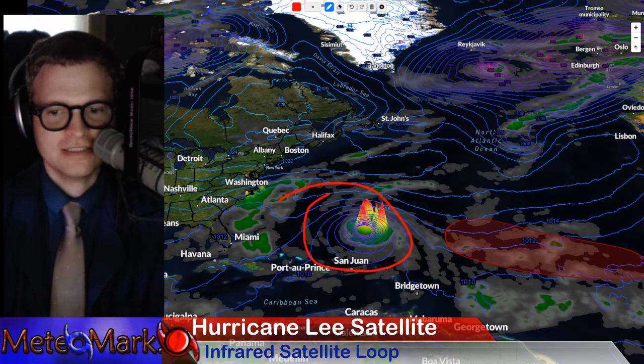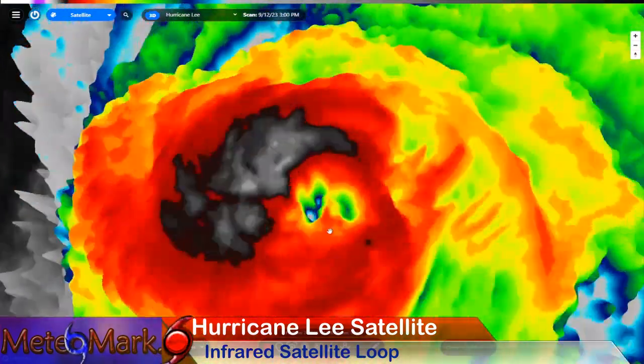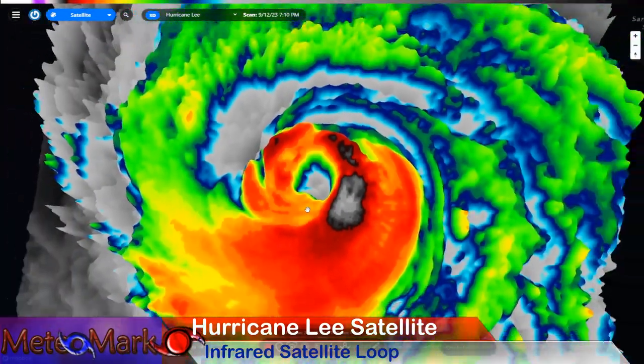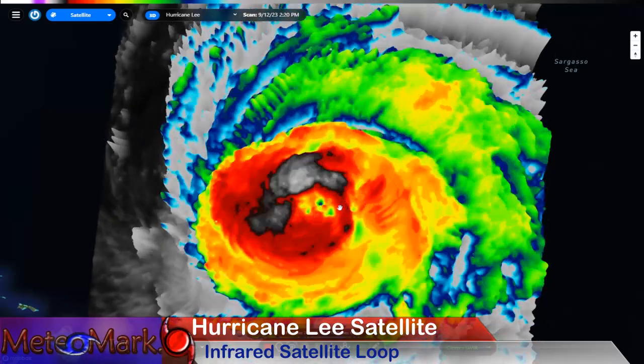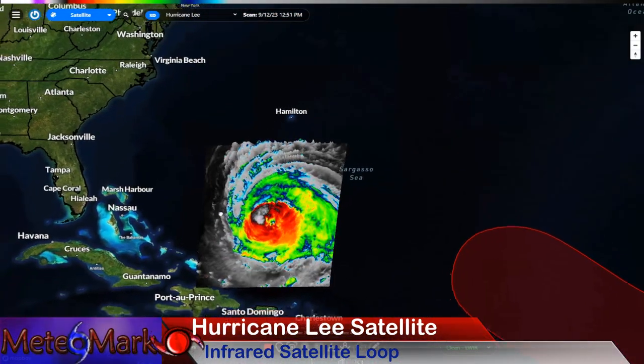Let's get into it. Taking a look at the infrared satellite loop of Hurricane Lee, it's looking pretty impressive for the first time today. You can actually see the eye wall. The eye is actually visible. There is some dry air kind of impinging on the northern side of the system. You can get an idea of how large the system is.